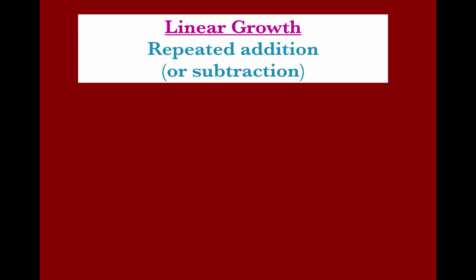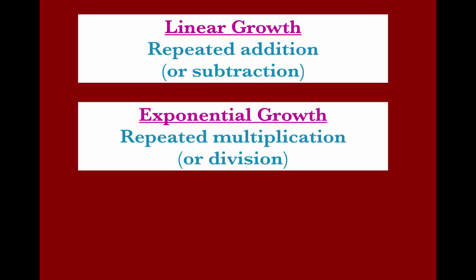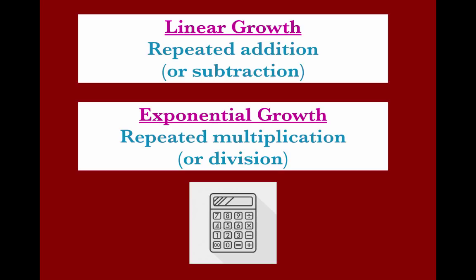All right, guys, so just to summarize here, linear growth is repeated addition or subtraction, and exponential growth is repeated multiplication or division. So just keep that in mind when you're studying a pattern. If it's multiplying over and over, it's exponential. If it's adding over and over, it's linear.